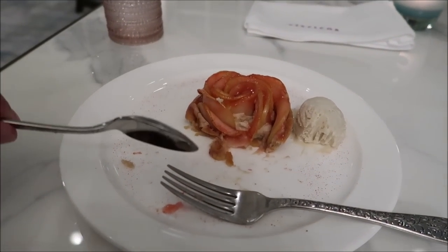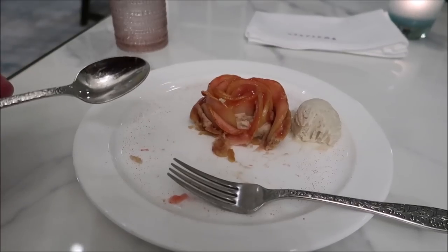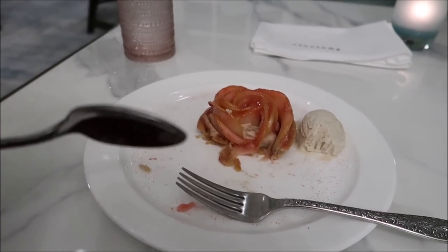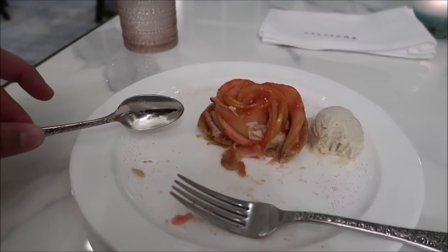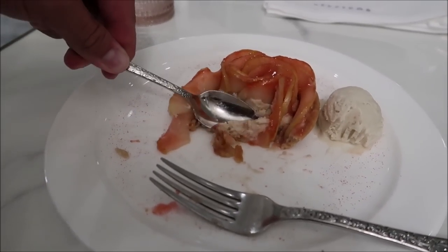It is a very good dessert. It's not too sweet, and honestly, I think the thing that sells it the most is the presentation. The presentation is everything with this, but I like it. I'm glad I got to try it. If you're looking for an apple pie, this isn't it. I mean, it is, like I said, very delicious, but it's not apple pie.